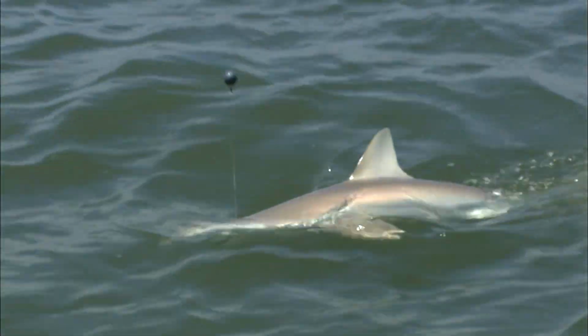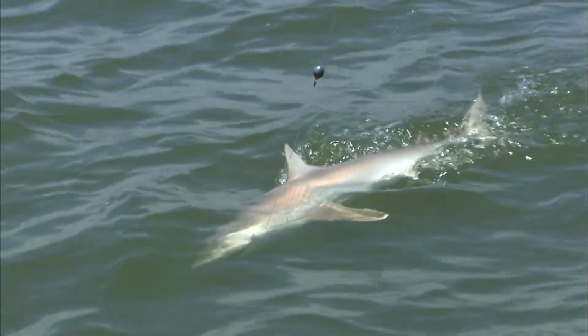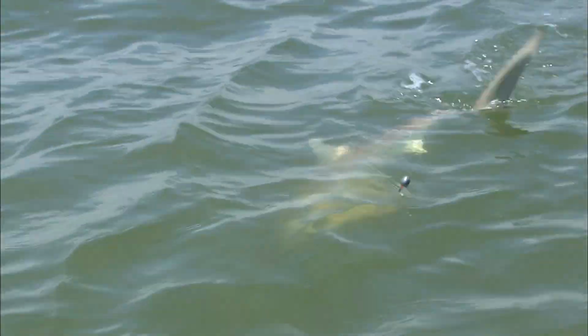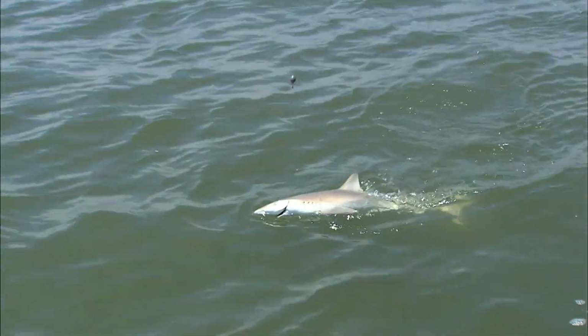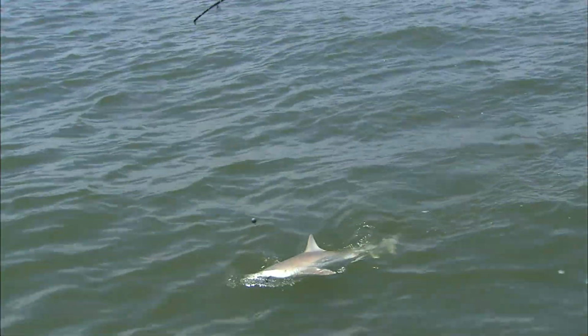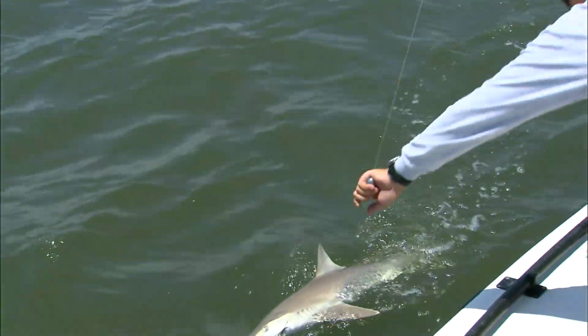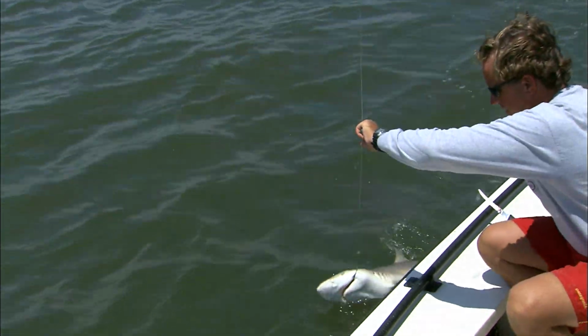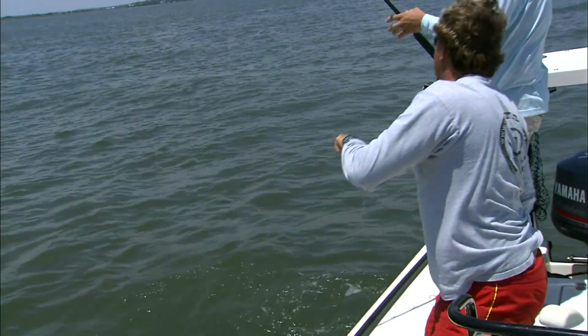Not quite as feisty as the black tips. No, sir. Let me get the blade out of here. Play with him for a minute. All right. Watch that weight's gonna come over and knock me out. That'd be funny. Hey, little shark. He's gonna get mad. See you, buddy.